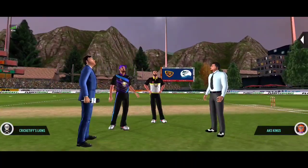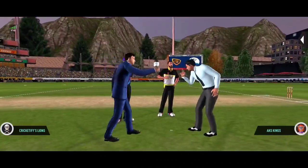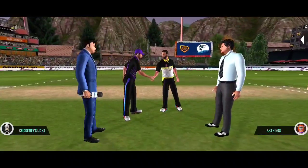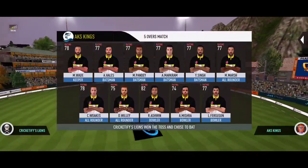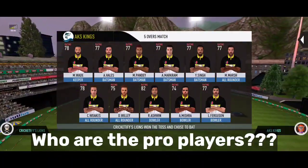For the toss. Tails is the call and tails it is. Good toss to win. Captain would be hoping his players make good use of the conditions on offer.